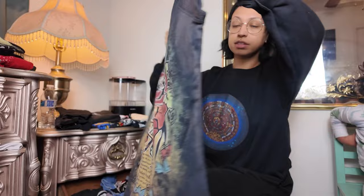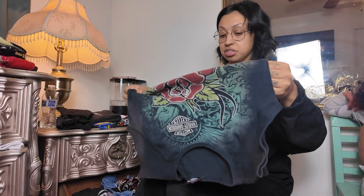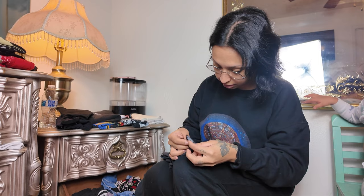It's a Harley Davidson one. I love the fade on it. I just think it's super sick, and it's from Hawaii, but I love this graphic so much. But honestly, guys, it just does not fit me. It's too loose on me, and I don't even think it has the size. She doesn't have a size, but I feel like she fits more like a large, extra large. So we're getting rid of her as well.